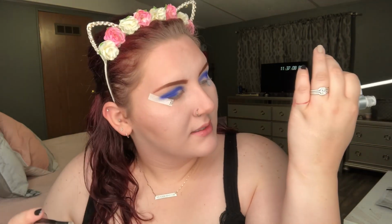I'm just taking the Morphe M421 and the ColourPop No Filter Concealer, which I added some of under my eyes to highlight. This is in Fair 00, it's the white one. I'm going to cut my crease just a little bit. I know I normally speed up my videos when I'm blending or cutting my crease, but I'm gonna talk to you guys during it today.